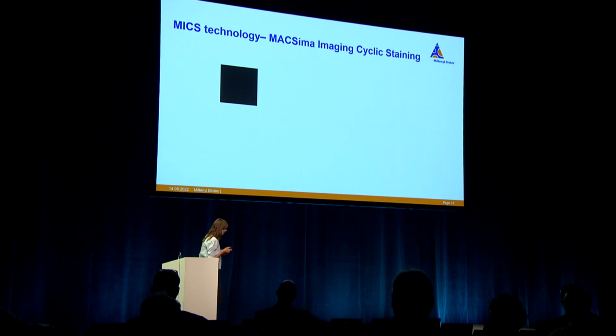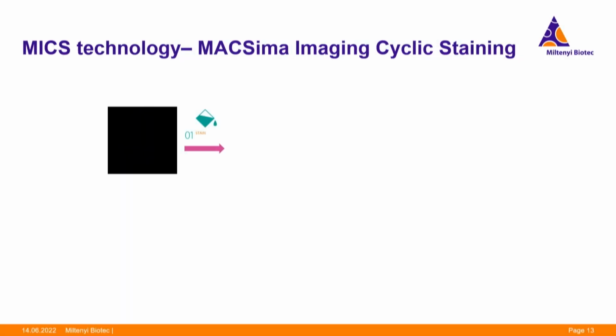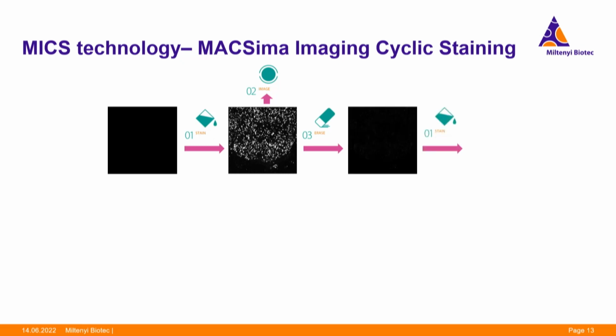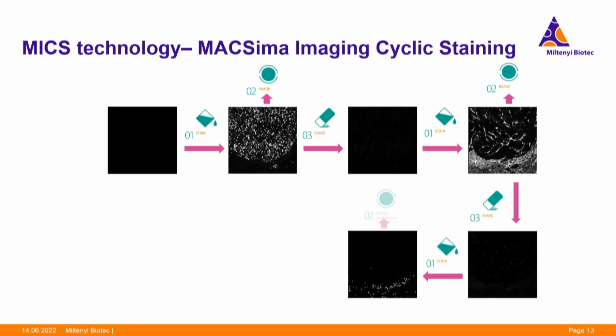So we made this Maxima technology. First of all, you have a dark field, of course, and then you need to stain with antibodies. You take a picture of this, so you can stain at once with 3 to 5 antibodies. You make that image, and then you can basically erase this fluorochrome light, and then you take another stain cycle, do an image, and erase, and so on.